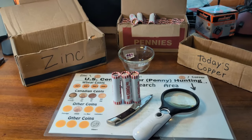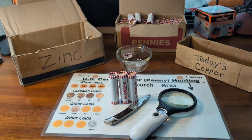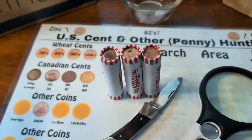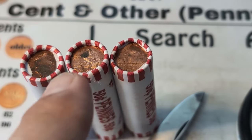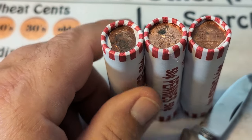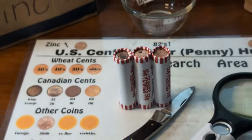This is the box of pennies that I pick up every week when I go to get my boxes of halves and my one box of pennies. Anyway, I went through all of them and I got kind of enders here. I got two 2009 memorials and one Canadian, but it looks like a newer one that's not copper. But anyway, I'll pop these three open first and see if there's anything else in there.